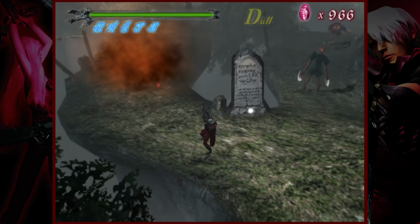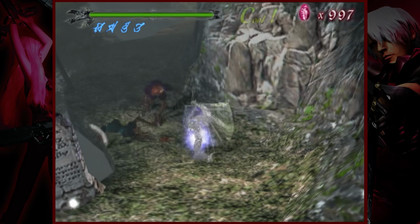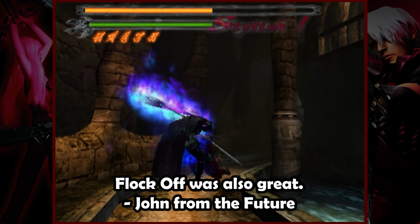Fighting against demons comes with some great music too, courtesy of Masami Ueda coming back from the Resident Evil series, of course. My favorites ended up being Public Enemy, Psycho Siren, and Ultraviolet. Great tracks, kept me pumped through every battle.